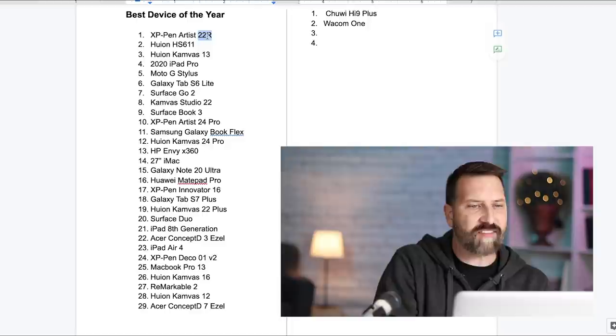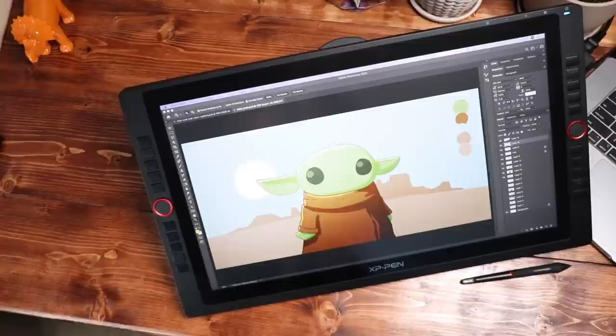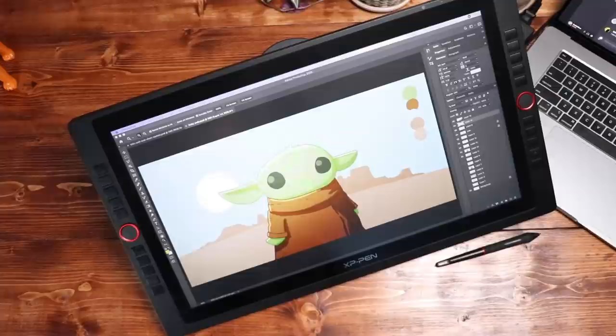Next up, we have the XP Pen Artist 22R. This was a big 22-inch drawing display. I liked it. It was fine, but it wasn't anything special. So again, this one, it's going off the list. We're going to add it to the other side.